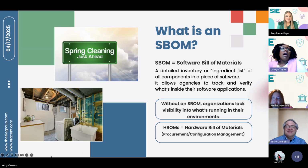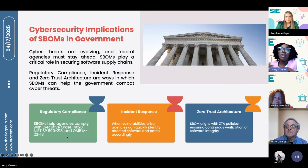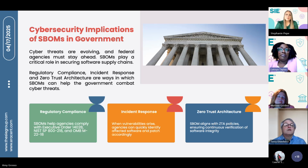Perfect. Thank you so much, Terry, for that. With cyber threats currently evolving, I know federal agencies must stay ahead. And you did mention compliance. SBOMs play a critical role in securing software supply chains. SBOMs themselves will help agencies comply with executive orders like 14028, NIST SP 800-218, and OMB M-22-18, which covers the government contracting space. In terms of incident response, when vulnerabilities arise, agencies can quickly identify affected software and patch accordingly. And then zero trust architecture, or ZTA: SBOMs align with those ZTA policies, ensuring continuous verification and software integrity.